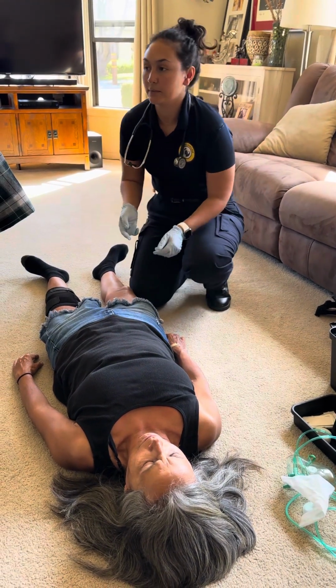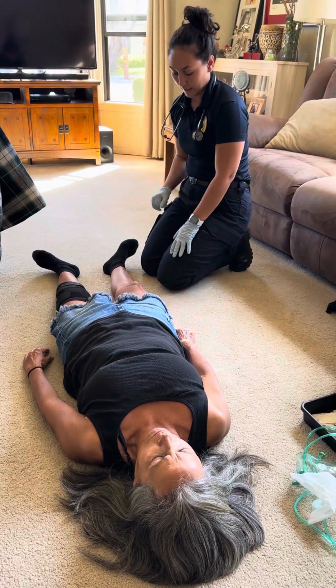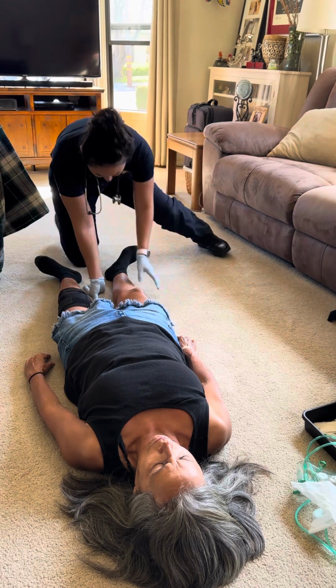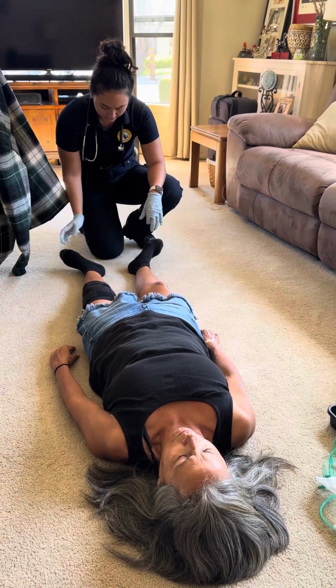Now moving on to the lower extremities. Tourniquet is still in place with the bleeding controlled. Assessing for any DCAP-BTLS. She does have an abrasion to the right knee. And now to the left lower extremity, there's no DCAP-BTLS. I'm going to assess distal CSM, and her pulse is intact. Capillary refill is less than 2 seconds.